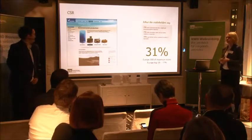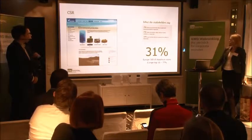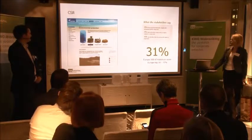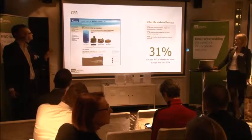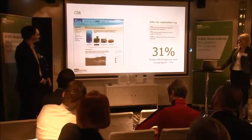CSR, again, a low score for Europe 500 at 31%. And again, you wouldn't be surprised that what the stakeholders want to see is quite a lot of stuff. Environmental data, targets, achievements, anti-corruption initiatives. This is what's changed over the last couple of years. There's a lot of stuff that people want to see on risk and anti-corruption. Code of conduct, ethical policy, obviously, is all there.